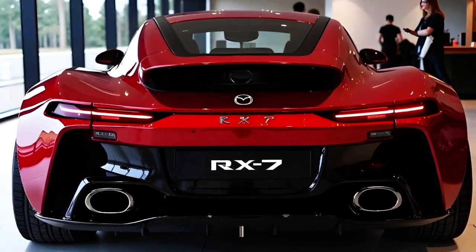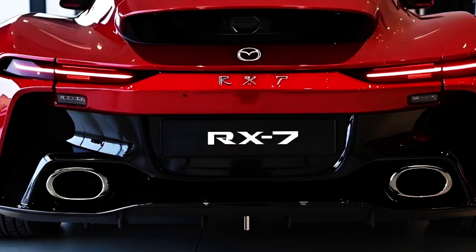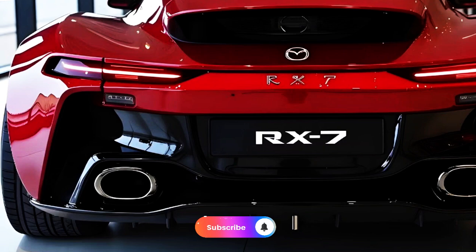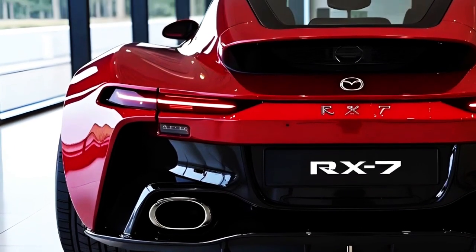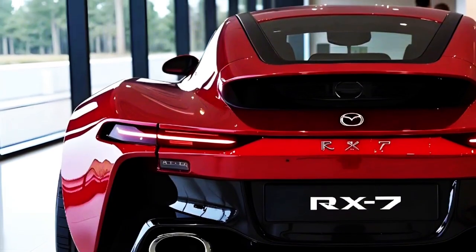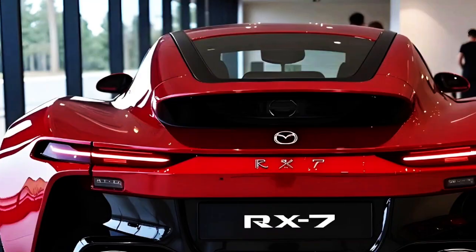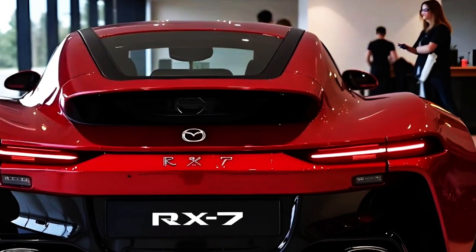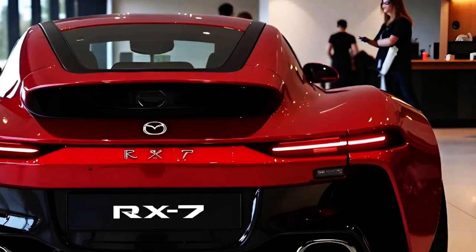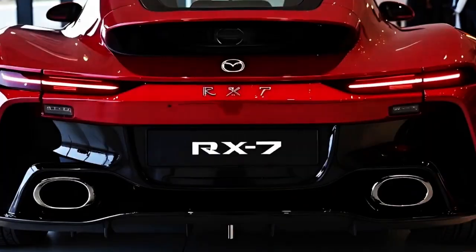The car sits low on lightweight forged alloy wheels, available in sizes up to 20 inches, wrapped in ultra-performance tires. The sculpted lines along the body aren't just for looks. They're designed to guide airflow and reduce drag, giving the RX-7 a slippery 0.28 drag coefficient. The doors are frameless, further emphasizing the sporty nature, and the overall proportions remind you instantly of the heritage RX-7s that came before.